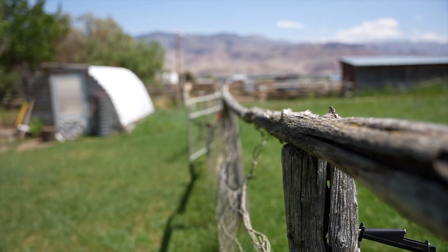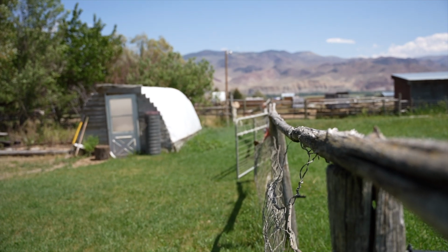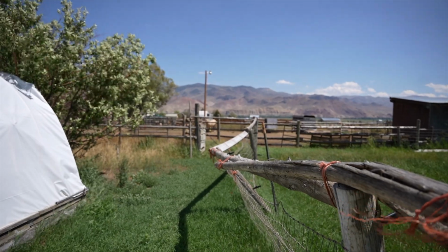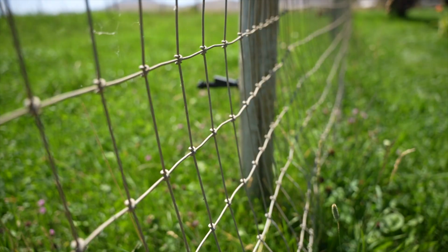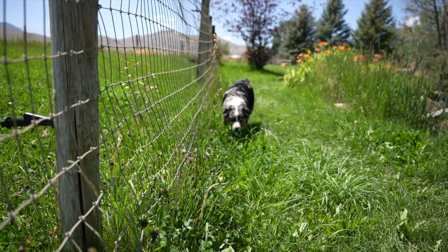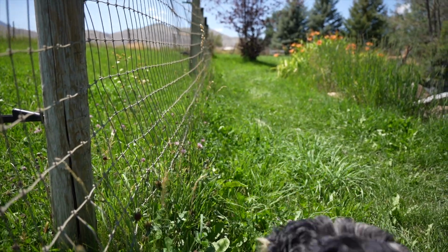Ever since we first bought this place, we've thought the worst thing is that their fencing is just falling apart. There was baling twine, down wire. The wire was on the outside of the post from the pasture. So we were looking forward to putting new fencing in here from the time we bought it, and it's finally being delivered today.